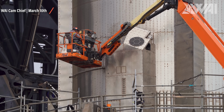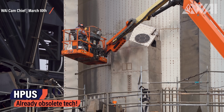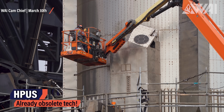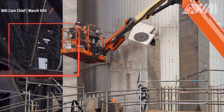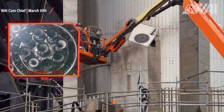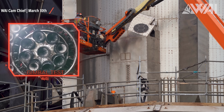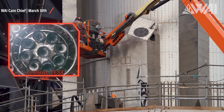SpaceX workers also finished their task on the HPUs, or hydraulic pressure units. Those are used to control the fluid pressure inside the hydraulic system for engine gimbaling or thrust vector control. And even though they've never seen a flight yet, they are already obsolete. Everything beyond Booster 7 will use electric thrust vector controls. A perfect example of SpaceX outpacing its own prototypes.